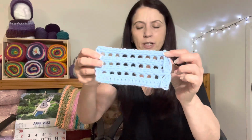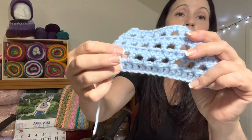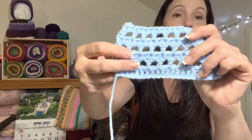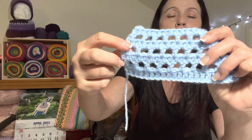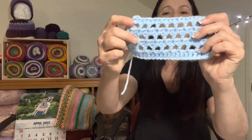So this is what it's going to look like. We're going to build on the double crochets. Let me put it the right side. So this is the stitch that we had for March, and then we're going to do the window stitch and then the half double crochet on top.